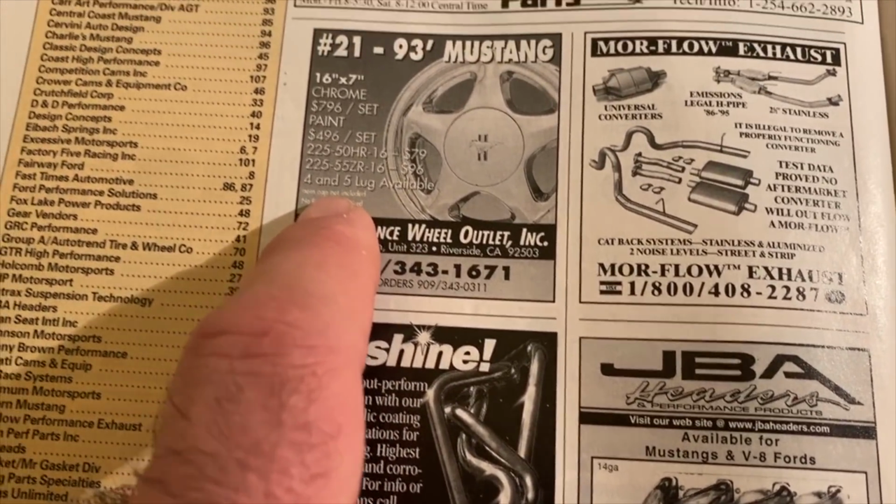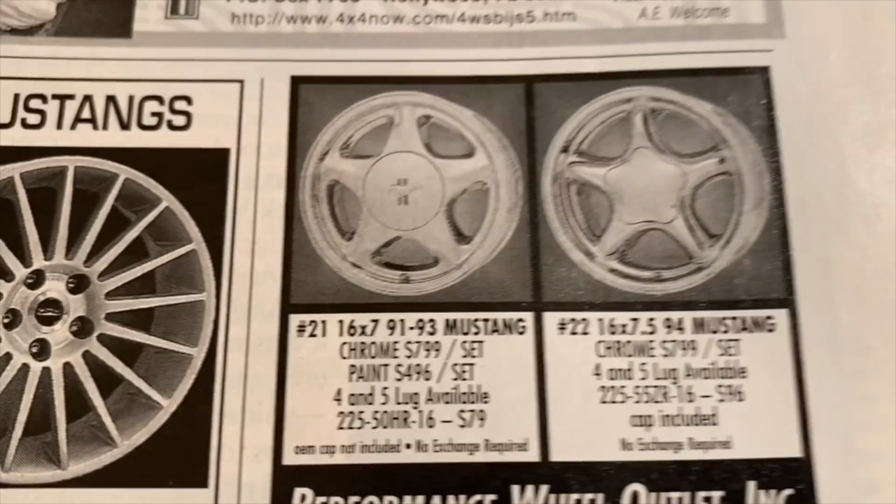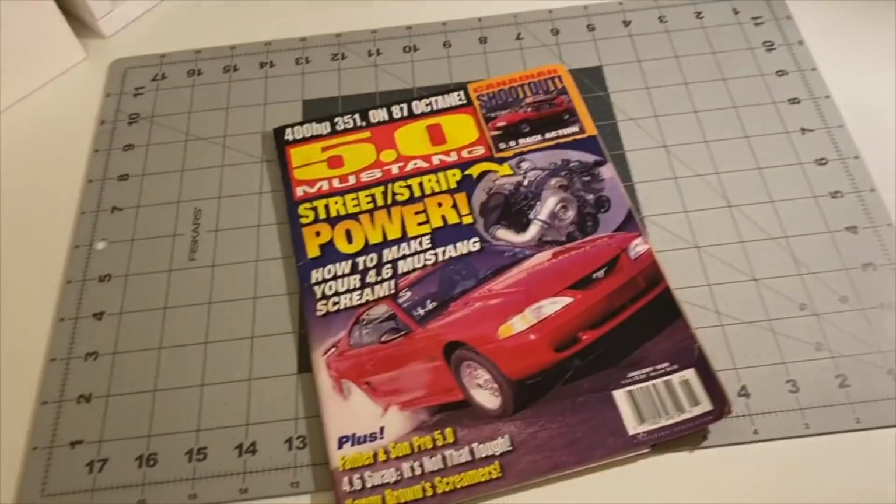And guys, you are not going to see 17-inch ponies in 1999. I just do not think they were an option. As you can see here, pretty much everything was 16-inch. All right, guys, I think that's it. Not so much has changed. I really expected more, to be honest with you, from what I remembered. But that's why it's important every once in a while to pick one of these magazines up and look. It's not as different as you think.